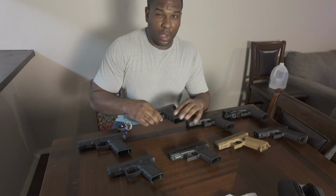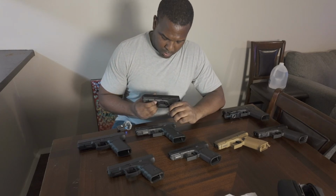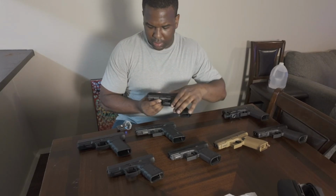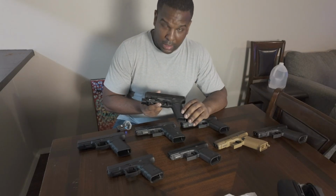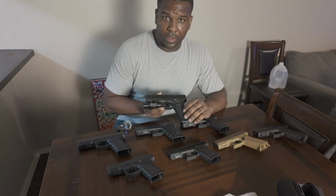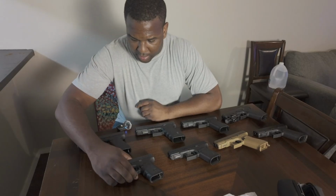Haven't shot this one a whole lot, but it's extremely accurate. The Glock 22 is probably my favorite service weapon whenever I'm doing contracts, security contracts that is. And so, yeah, that's the third one. The fourth one is the Glock 17 Gen 5 with the O-Light attached to it. Extremely accurate once again.